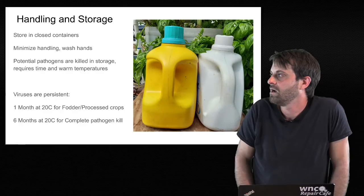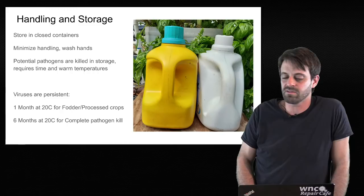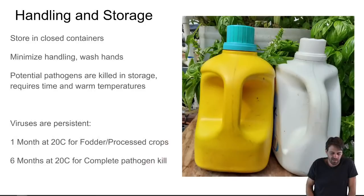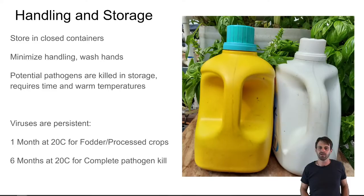I'm not good enough to know exactly what that is in Fahrenheit, but you can figure it out. 1 month, and you can use it on processed food crops or fodder, animal feed. 6 months at 20 degrees C almost ensures complete and total pathogen kill. So by their recommendations, what you can do is apply urine on all food crops. And for certain food crops that are grown above ground, especially things like lettuce, pretty much everybody recommends not applying within a month of eating.